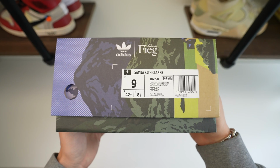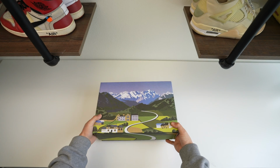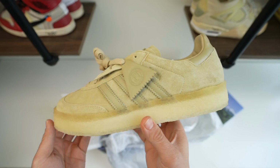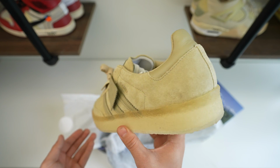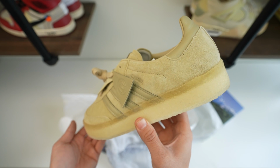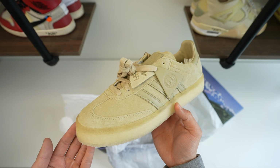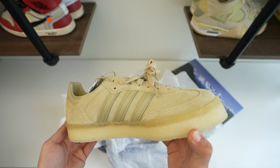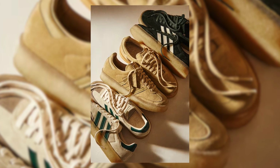To answer if they're worth it, the first thing we need to do is talk about the details that comprise this shoe. The upper is predominantly made up of a premium hairy suede, complemented by hits of soft grain leather for the stripes, contrasting tongue logo, and heel tab. My pair specifically is completely tonal, which does set itself apart from the other two variants. But if I'm honest with you, I do believe my pair here does rank at number 2 of the 3.